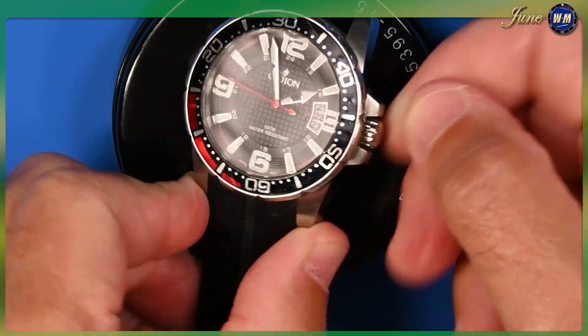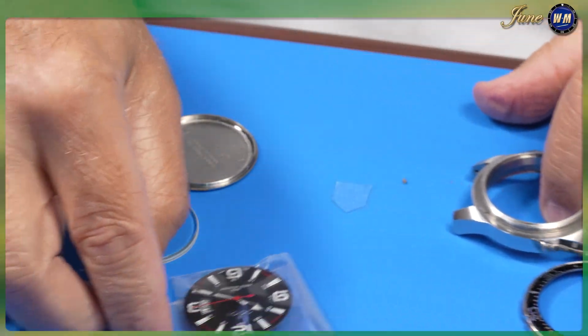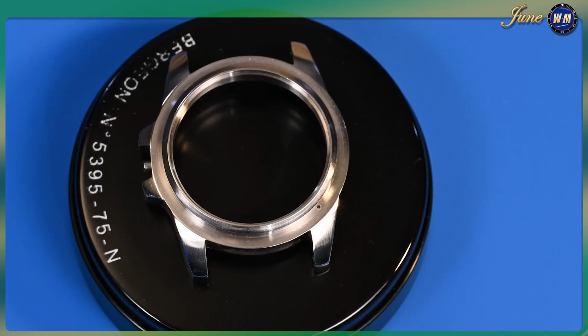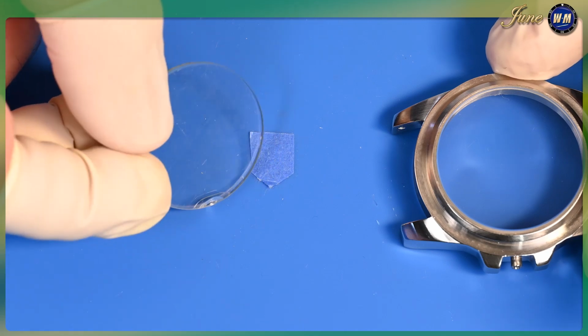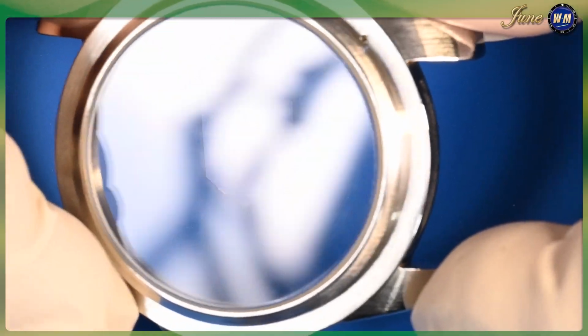Here's a flea market quartz watch I picked up for a few dollars. I wasn't digging the dive watch vibe, so I removed the bezel and gave the case a deep polishing. I replaced the scratched and chipped mineral glass crystal. This watch is really shaping up.